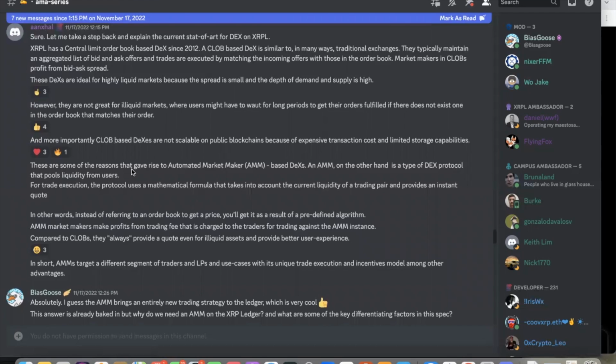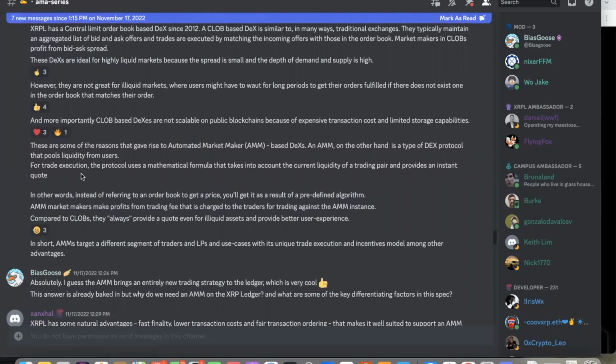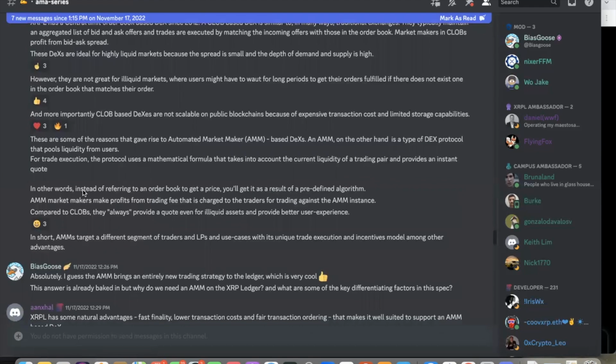These are some of the reasons that gave rise to the automated market maker, AMM-based DEX. An AMM, on the other hand, is a type of DEX protocol that pulls liquidity from users. For trade execution, the protocol uses a mathematical formula that takes into account the current liquidity of a trading pair and provides an instant quote. In other words, instead of referring to an order book to get the price, you get it as a result of a predefined algorithm.